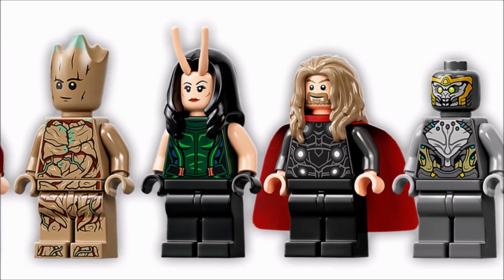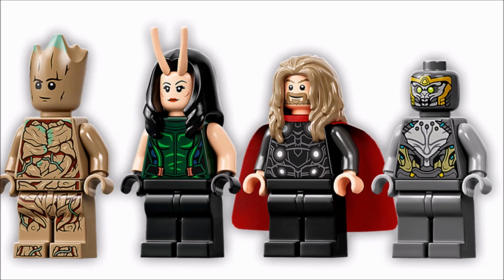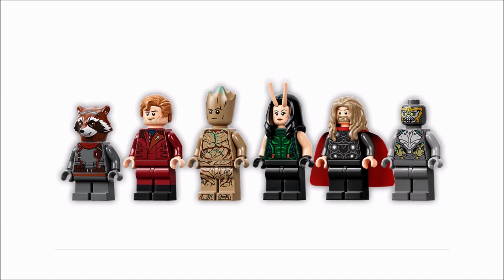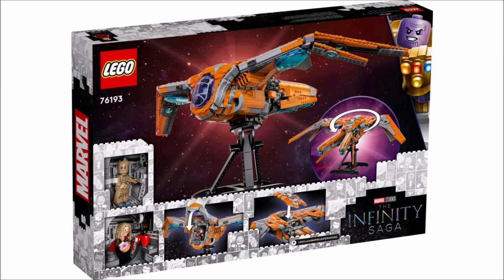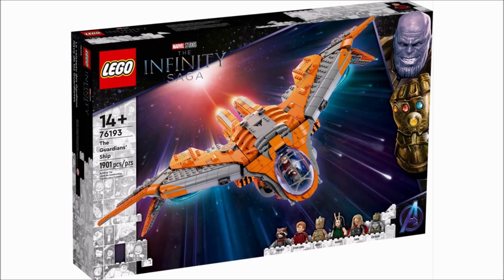We have Mantis and Thor as well, who both look really great, and then a Chitauri member as well. Nothing too spectacular there, but still a welcome inclusion also. So just some really fantastic elements here. A very strong build. For once, I think I'll be buying a Marvel set for the build over the figures.